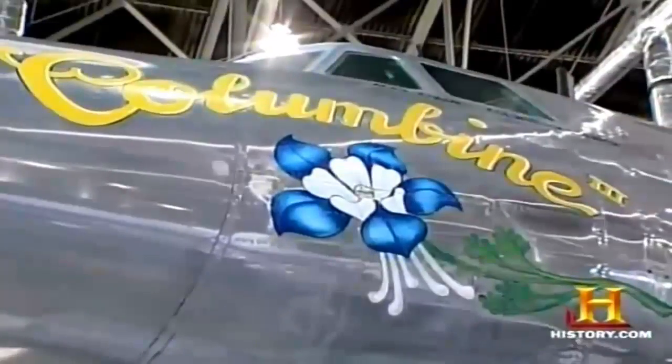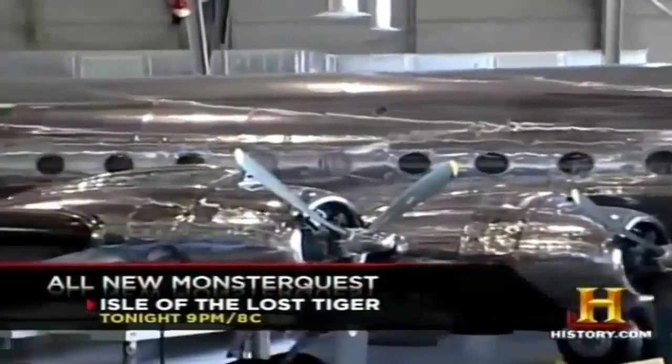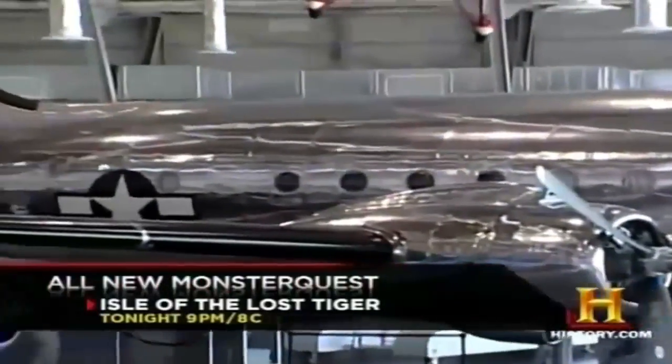The Columbine 3, which is the one that's on display at the United States Air Force Museum, had the latest in technology available for the President of the United States. He could make a telephone call from the airplane and be connected to someone on the ground. Plus, he had a teletype machine.